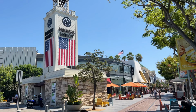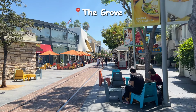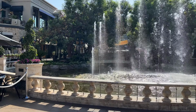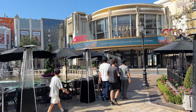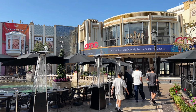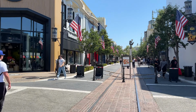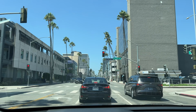After eating breakfast at the farmer's market, we strolled around the grove right next to it, which is a shopping mall with trendy stores and restaurants. I love the ambience here. It had a European vibe with fountains and cobblestone streets. I thought it was a great spot for both locals and tourists. It felt fancy and I enjoyed walking around and soaking in the vibe even though I wasn't there to do luxury shopping.